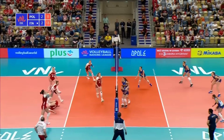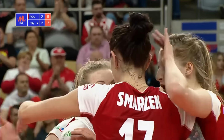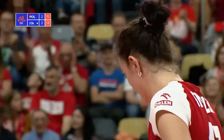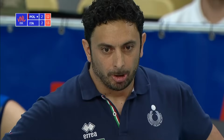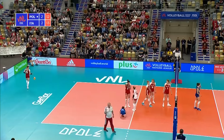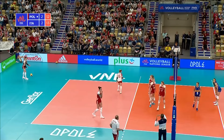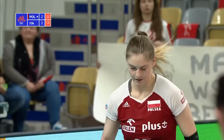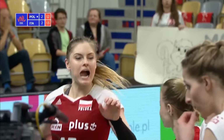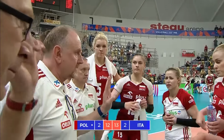Oh, it's the scruffy. That's out. Smarchek fashioning a point out of a difficult situation. Which way will this go? The ebb and flow of this contest has been absolutely fascinating. And there's one more chapter to come after this timeout taken by Poland.